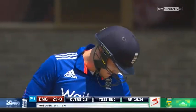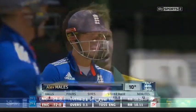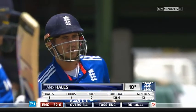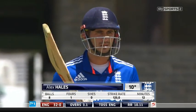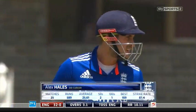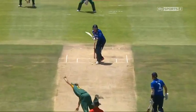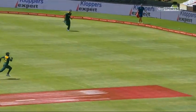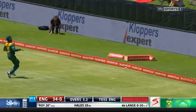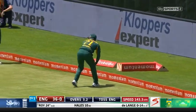Well, that was reminiscent of another boy from Durban who was very strong off his pads, who's very strong off his pads now, Kevin Pietersen. Beautifully played again. Superb timing. Wow, that's a fine stroke.